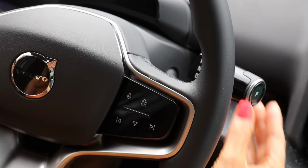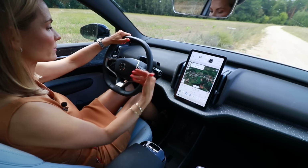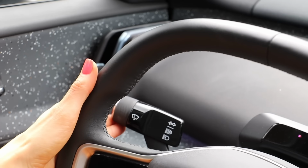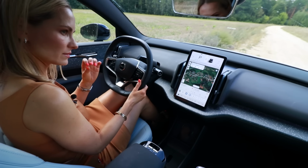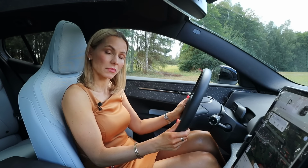Nice, squarish, chunky steering wheel. I like it. Gear lever here, which comes in handy when you're doing a lot of maneuvering in and out of car parks rather than going back down. It's all here. Now, indicators. They've got a nice feel and sound to it. Very expensive. I like that.